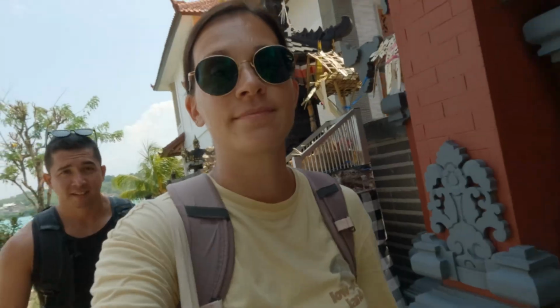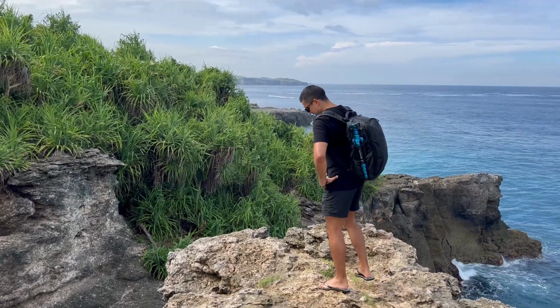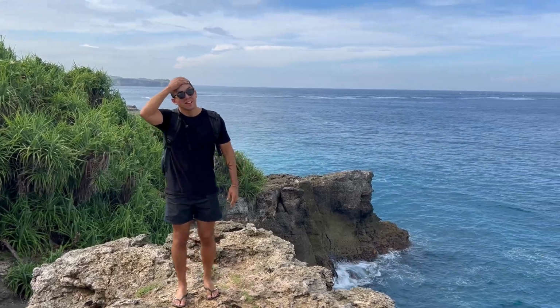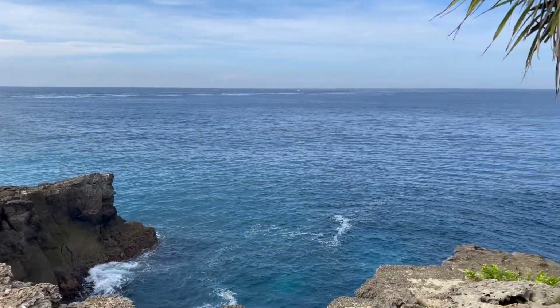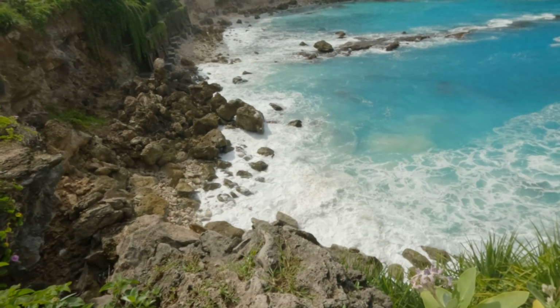Another way of getting around the island is walking. If you're a hiker, if you want to get your steps in, you can walk around both of the islands. They're big for walking, so you're going to spend all day walking around, exploring. If that's what you like to do, go for it. Pro tip, if you're going to be walking, be ready for hills, especially on Nusa Ceningan.